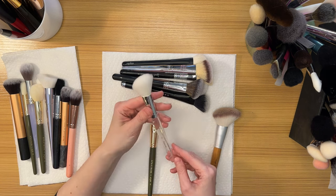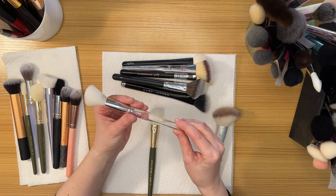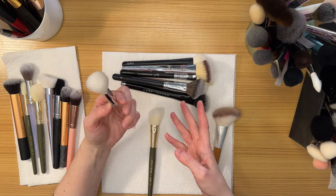I think I'm also gonna get rid of this one. The candle is super cool. It says diamond and it has these multicolor specks all throughout there. But I think somebody else will really enjoy having this brush. I feel like I have enough.